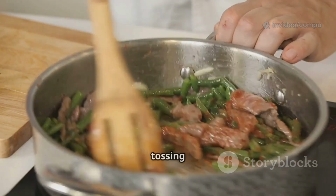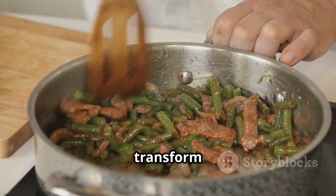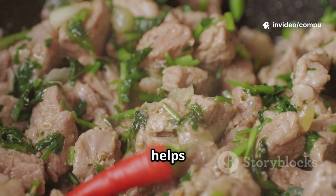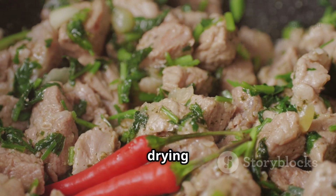Now let's get started by tossing the beef with soy sauce and cornstarch. This simple marinade will transform your beef into a tender and flavorful delight. This keeps it tender and helps thicken the sauce as it cooks. The cornstarch creates a protective barrier around the beef, preventing it from drying out during the high-heat cooking process.